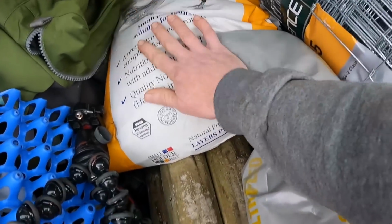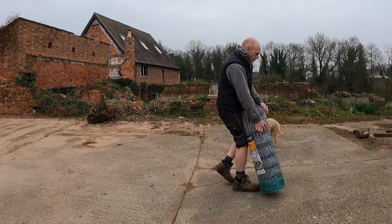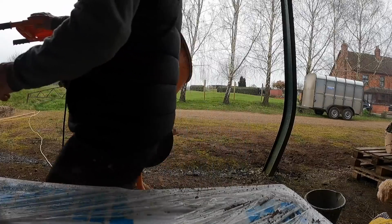Just been out to buy more feed, fence posts, some stock fencing. So let's get a few jobs done today. Right, let the mixing recommence.